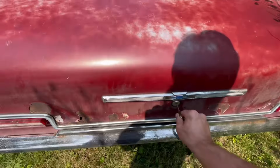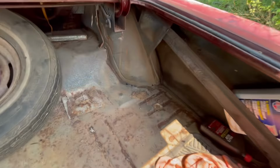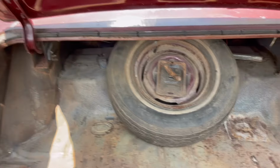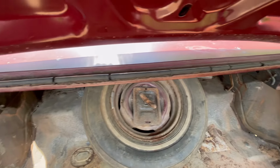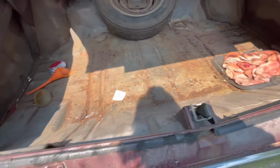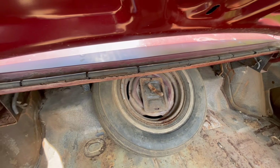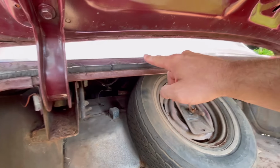All right, we'll look in the trunk right quick here. As you can see, like I said, there's a few pinholes that need to be touched up here and there. But overall, it's a really solid piece. Got the original spare tires still back here. The deck lid itself is in pretty good shape. The gutter that goes around the trunk, though, is in pretty rough shape, which is pretty expected. It didn't take much to rot that kind of stuff out. You always had water and grit and dirt up in the little gutter. But as I was saying previously, this right here is all replaceable.